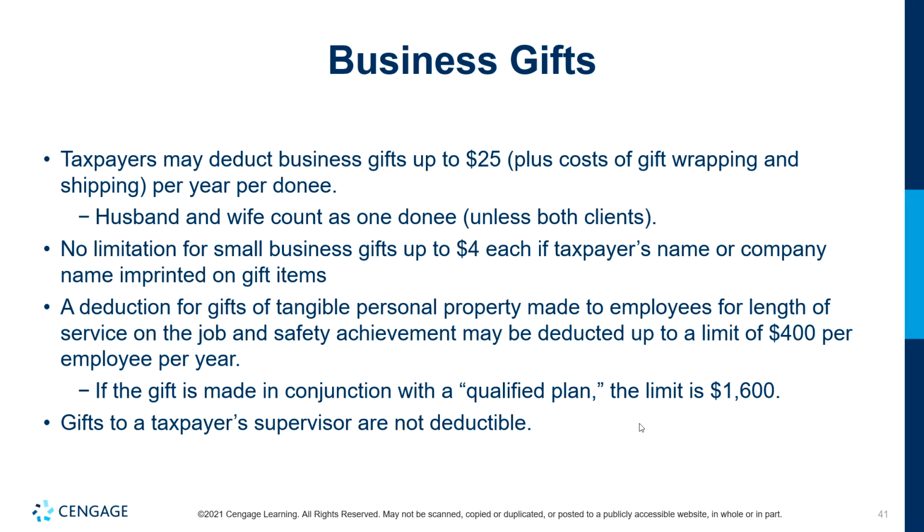Gifts to a taxpayer's supervisor are not deductible. Sorry, gifts to your boss, they're not deductible.